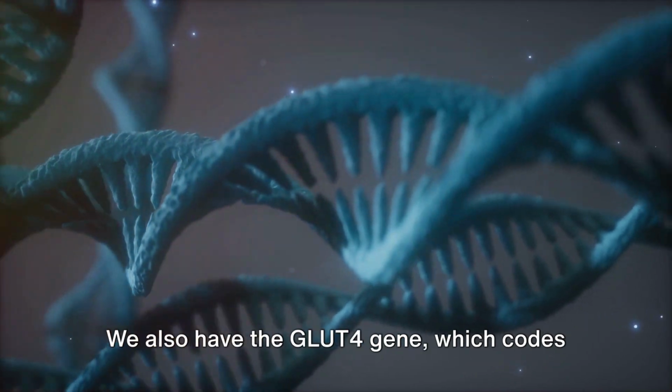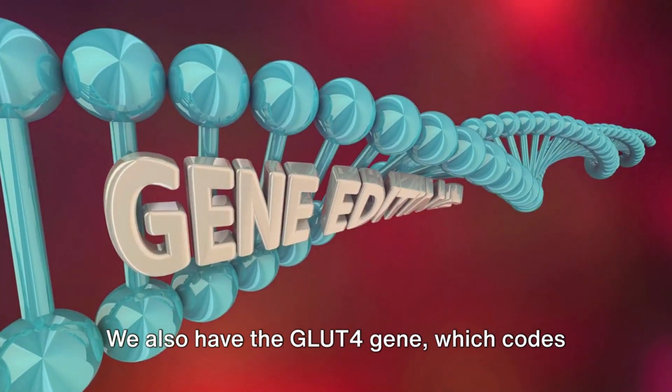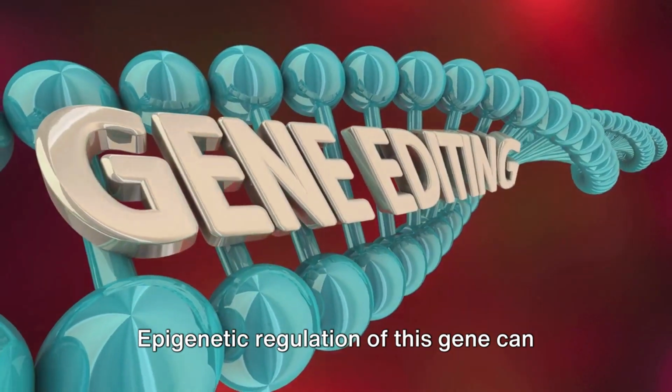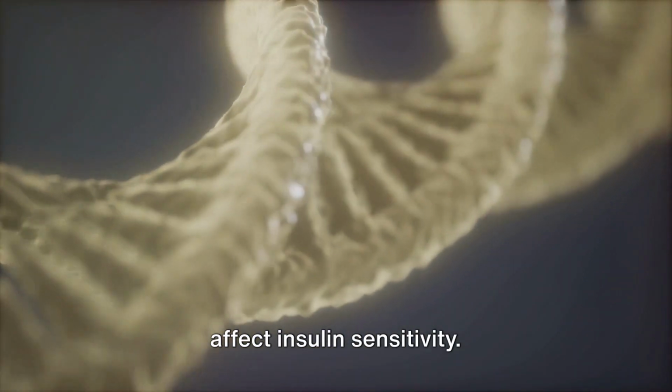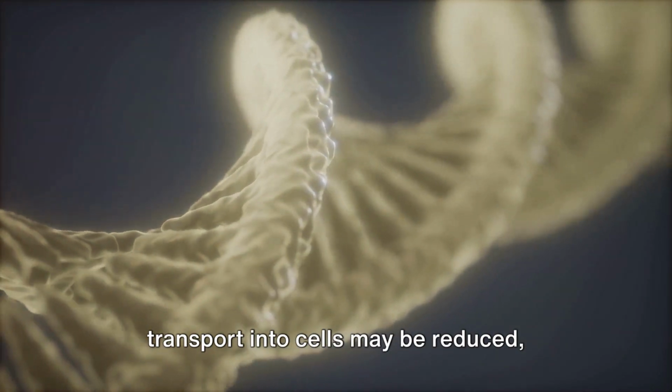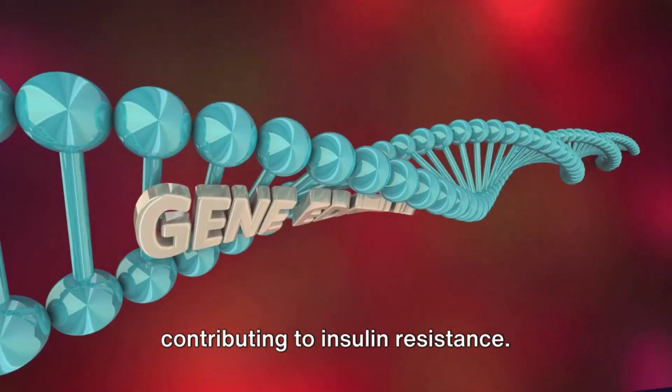resistance risk in offspring. We also have the GLUT4 gene, which codes for a protein that transports glucose into cells. Epigenetic regulation of this gene can affect insulin sensitivity. If the GLUT4 gene is suppressed, glucose transport into cells may be reduced, contributing to insulin resistance.